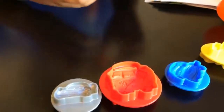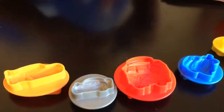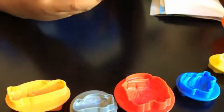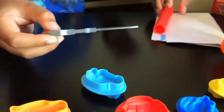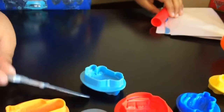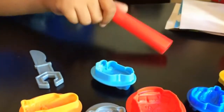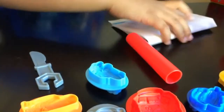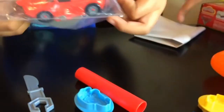This one's Lightning McQueen. This one's Lucy. Oh, okay, put it there. And this one's the bad guy. This is Grem, and this is Acer. This is a tool. Oh, this is like a sword. Yeah, a sword wrench. And okay, that's two. And a roller. And a roller and McQueen. Yeah, McQueen. Show the McQueen. Oh, there's a McQueen. Look at that.